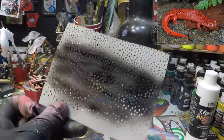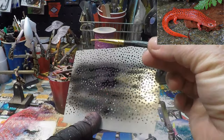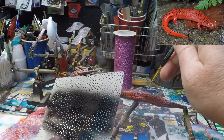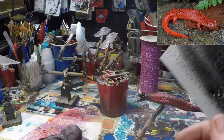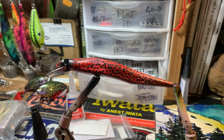If you don't have a stencil, you can use a small detailing brush like this one right here. So that can be helpful as well. It takes a lot longer to hand detail these little guys in, but it is possible and it'll still look really, really good.